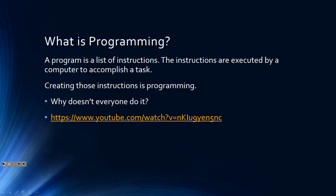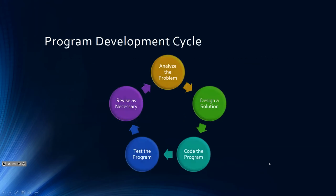I have this link here for this YouTube video, but we're going to wait until next week to watch it because I don't want to watch it right now. We've already jumped around enough today with our power problems. We'll watch it later. But it is Bill Gates and a bunch of people talking about programming.